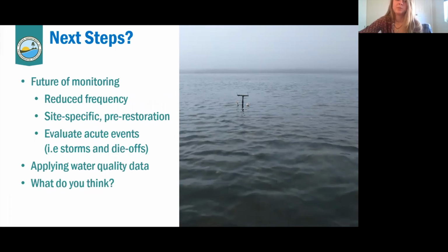So next steps, the future of our monitoring, we've already reduced the frequency. It has been 2 months now since my last spat adventure, and I'm not gonna lie, there's a bit of a void in my work life, but I don't miss seeing them in my sleep. We're moving forward from that.